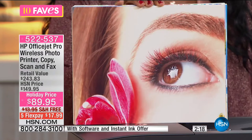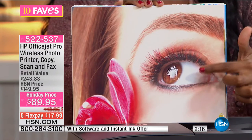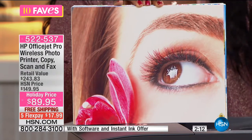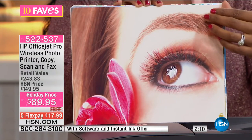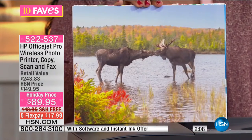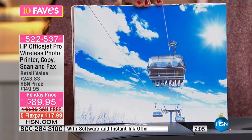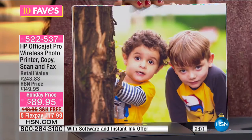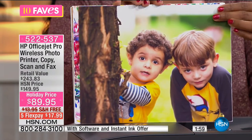And if your printer can print color this good, you know your flyers and your black and white documents and projects are going to be great as well. So I'm just showing you a few of the pictures that we were able to print with this HP OfficeJet Pro. And just imagine what you're going to be able to do at home.